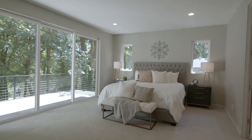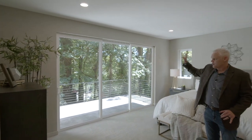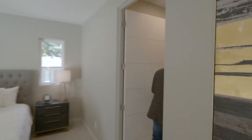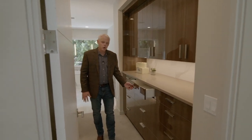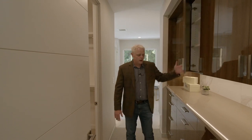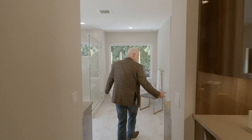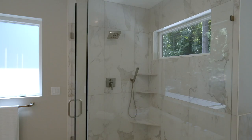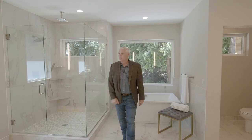All right, master, huge slider. Again, same view, concrete patio, so that you can sit out there and enjoy the view. Beautiful custom built-in dresser with the same wood from downstairs in the kitchen, soft close, bunch of overhead, huge walk-in closet, motion sensor for the lights, 2 floating vanities with the same wood, quartz countertops, 3 shower heads, got the rainfall, the big one on your face, and then the handheld, which is really cool.